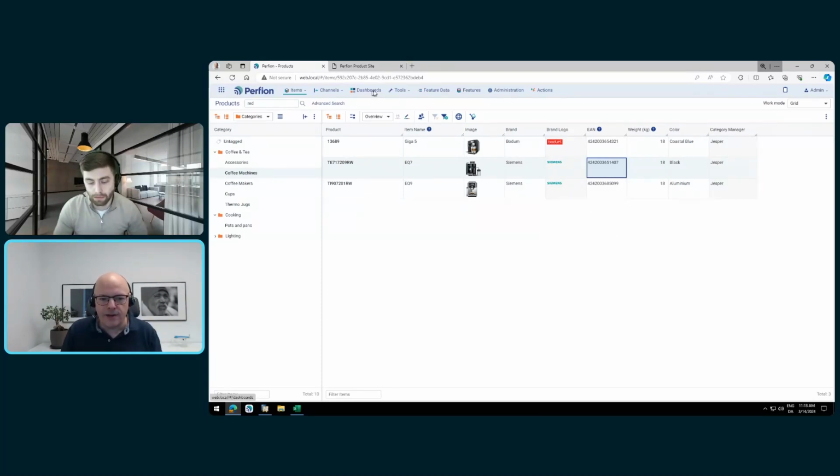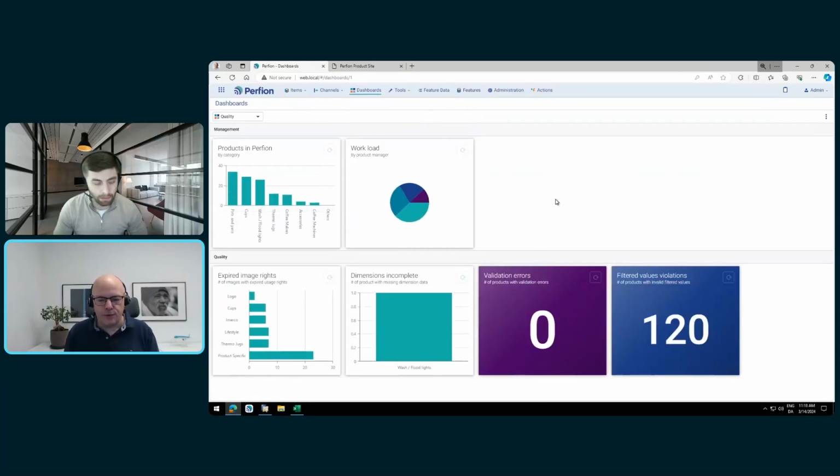I also have my dashboard, which can give me an overview of the products I have in the system. The dashboard focuses on the products that are in the system. So each widget, each box you see here is configured, and the dashboard can of course be personalized to individual groups of users that need to see different kinds of information. As I said, the dashboard is focused on the products we have in Perfion. We also have a lot of customers that integrate Perfion with Power BI if they want to use the product information in their overall reporting with, for instance, Business One.